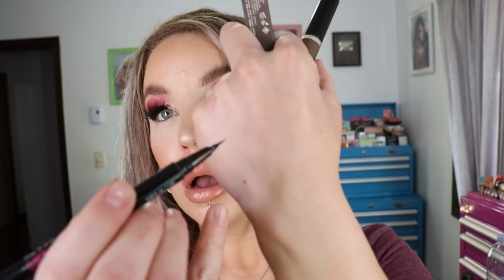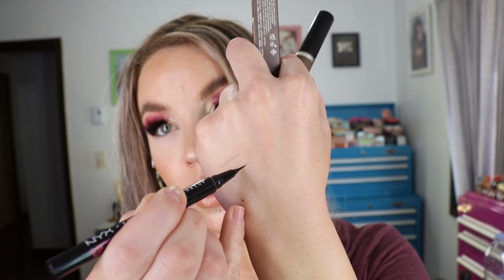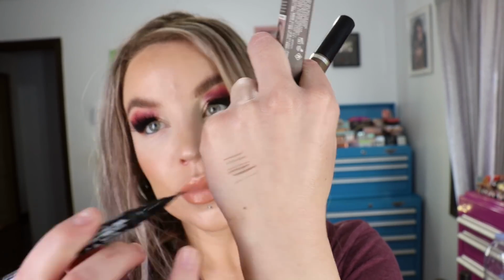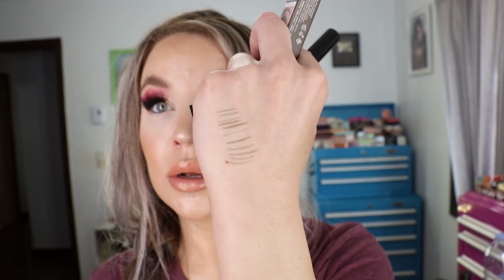The Ash Brown is a little bit deeper than the CoverGirl, so it's good to put the hair strokes in, and the brush on here is so fine. I think it is just, well, it's not super warm though. No, it's not. I don't know. I think it might be just the perfect shade for me. I was going to say I maybe want to try another type of shade, but this is a good one.